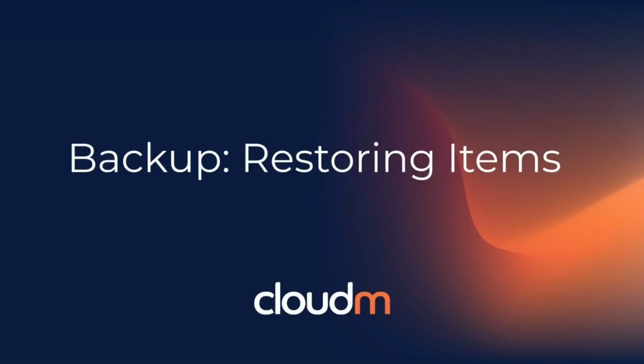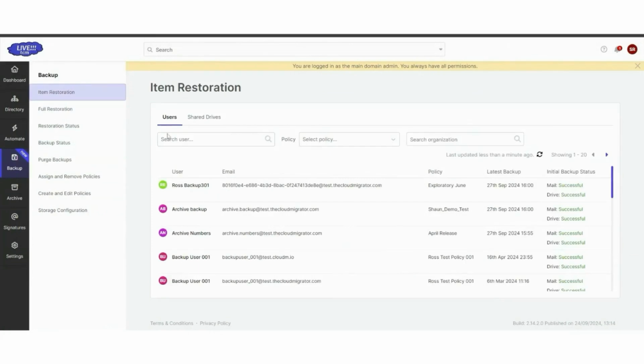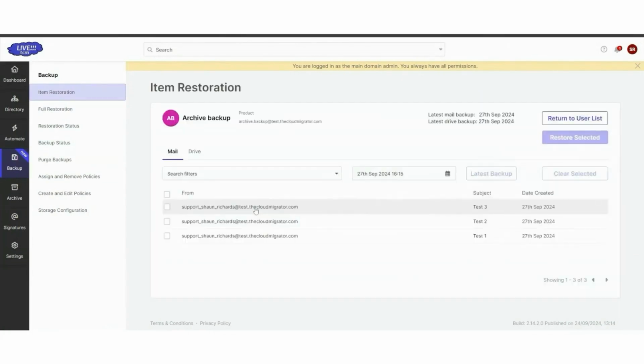We will walk through restoring a specific file, folder, and mail item. To restore a specific email, start by navigating to the backup section. Choose item restoration, then select the user for whom you'd like to restore the email. Make sure you're on the mail tab, and then search for the item you want to restore.